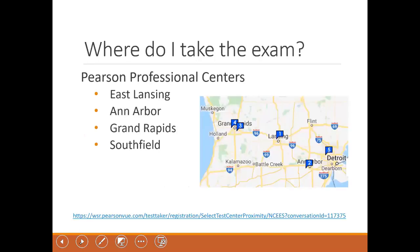In terms of locations in the area, there are 4 locations: East Lansing, Ann Arbor, Grand Rapids, and Southfield, Michigan. There are actually 2 in Grand Rapids.